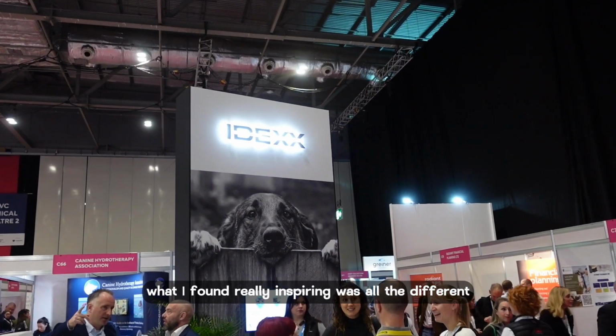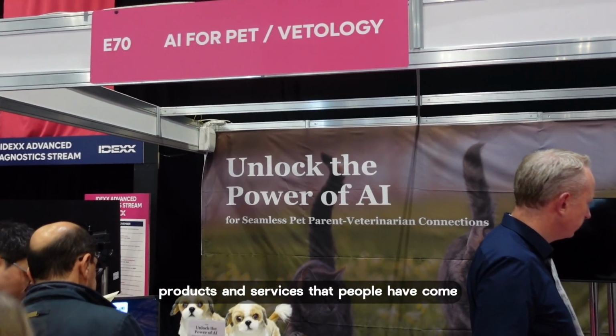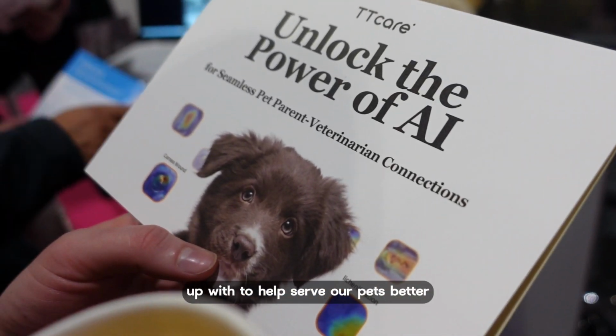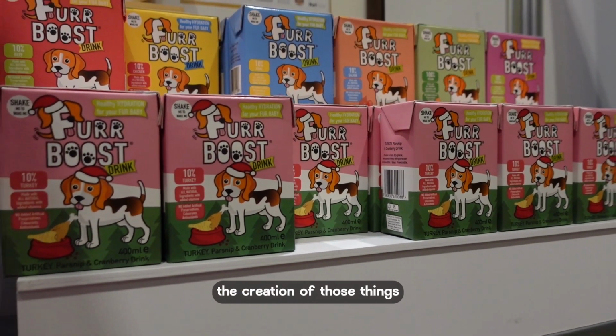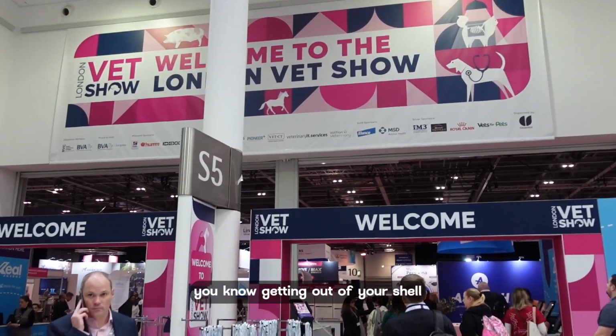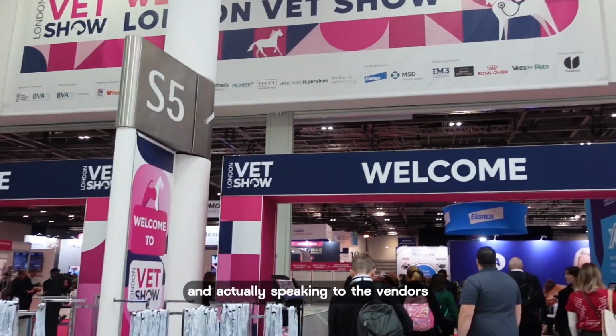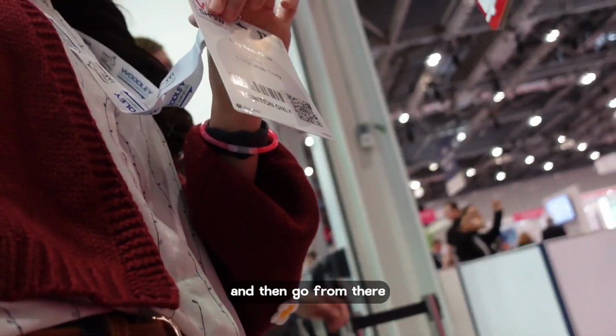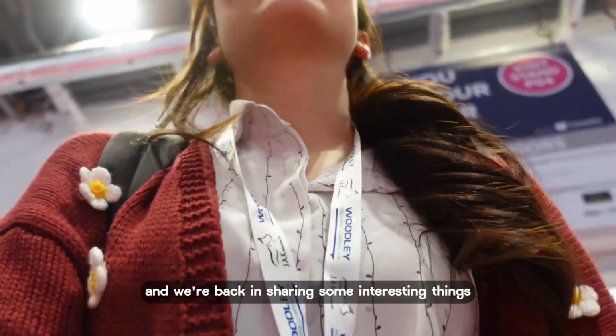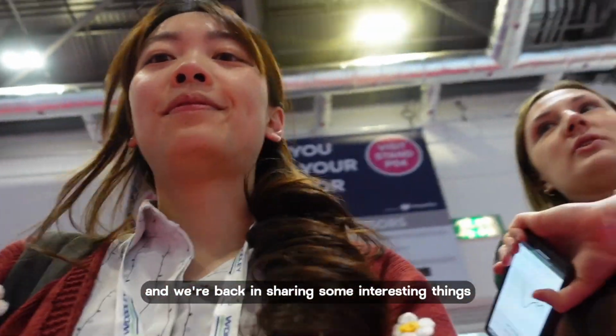What I found really inspiring was all the different products and services that people have come up with to help serve our pets better. Also, the interesting stories behind the creation of those things. So I would highly recommend getting out of your shell and actually speaking to the vendors. They are really friendly and all you have to do is just start by saying hello and then go from there. So after a quick toilet break, we're back in, sharing some interesting things.